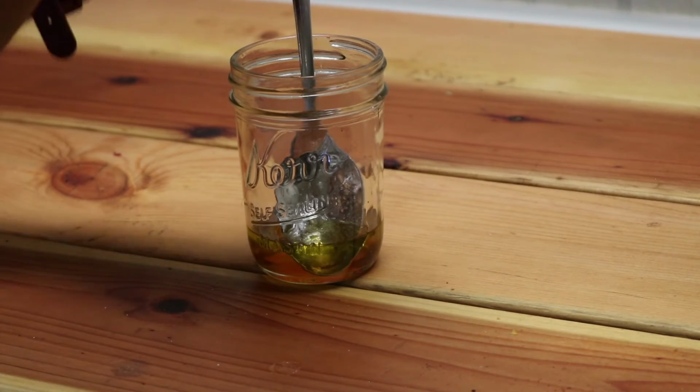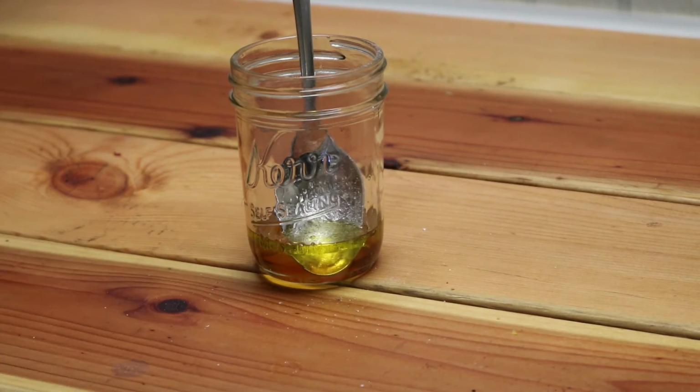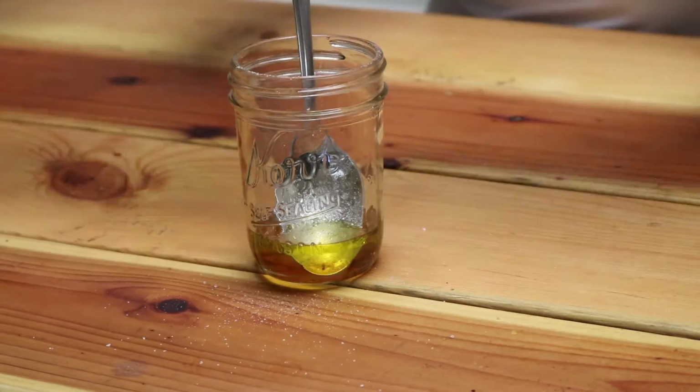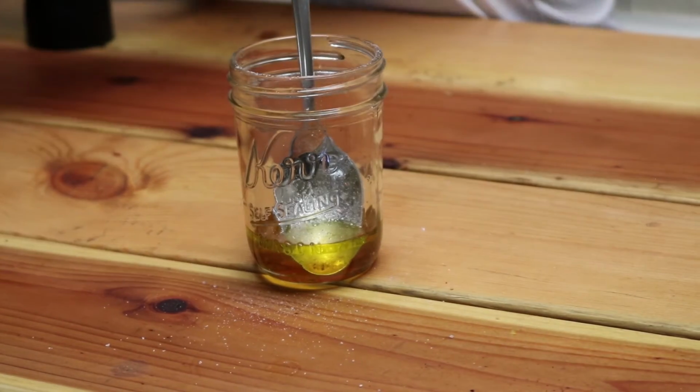Apple cider vinegar is definitely an old reliable when it comes to salad dressings, but it also has a lot of health benefits. So this one is just really great for any salad, but I especially like it on this salad with all of the fruit in it and everything. It's just really, really good.